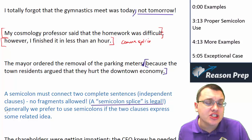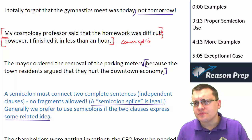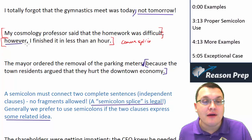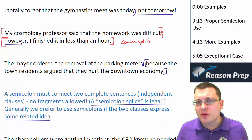In terms of meaning, generally we prefer to use semicolons if the two clauses express a related idea, if they're very close to each other. You probably wouldn't use a semicolon for two contrasting sentences unless you had a word like however, for example, to show that contrast. That's a very minor point.